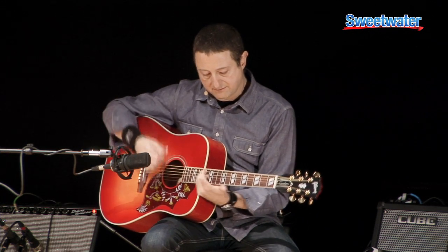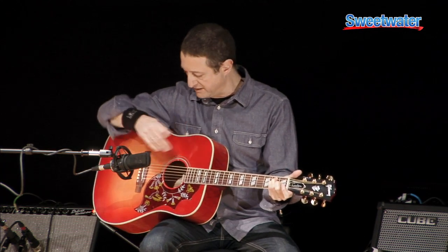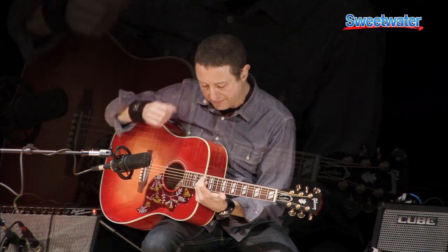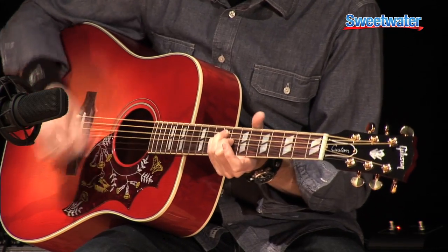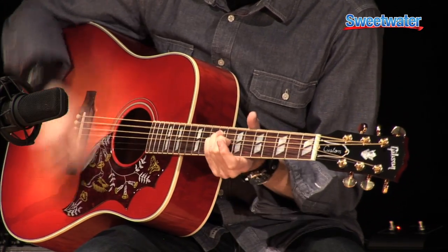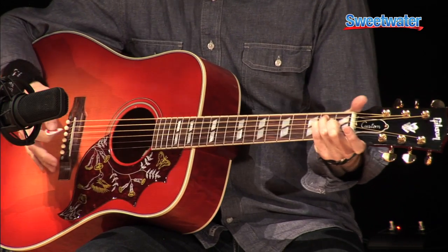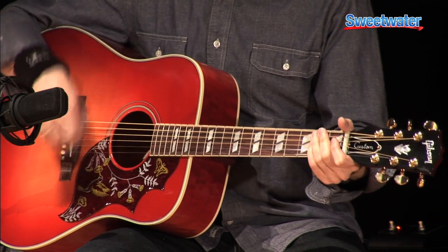You can tell that it's a singing guitar, and especially with the maple back and sides, it has its own sort of sonic footprint that can hear that sustain.